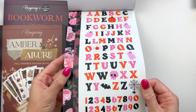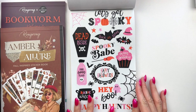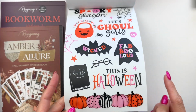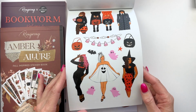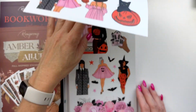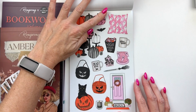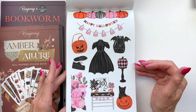This page is clear. So you have your clear stickers, you have some clear strips, your alphabet and some numbers. These are clear also. Decorative stickers. Really super cute. Sweet and spooky. This is Halloween. I love the pumpkins. Fabulous. The girls. Of course, we have to have our planner girls in their costumes. These are all clear so far in this back section. Look at the little haunted house. So cute. Love. So it looks like half the sticker book, the front half is paper stickers and the back half is clear. I'm obsessed.